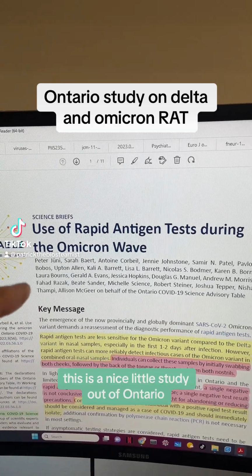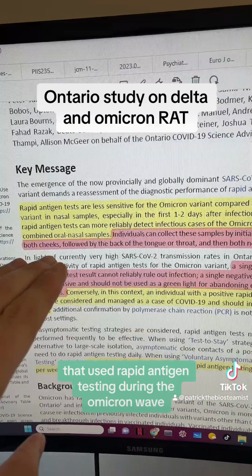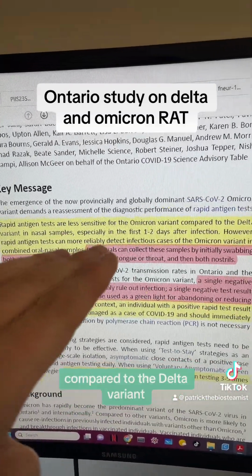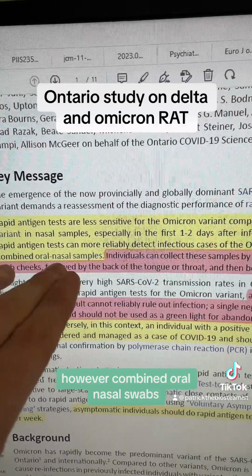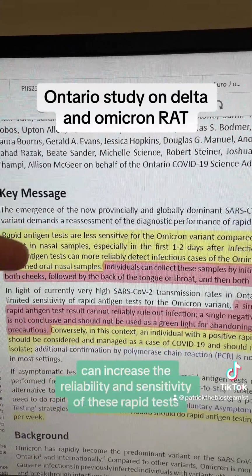This is a nice little study out of Ontario that used rapid antigen testing during the Omicron wave. We know definitively that rapid antigen tests are less sensitive for the Omicron variant compared to the Delta variant, and that's even more so compared to the wild type. However, combined oral nasal swabs can increase the reliability and the sensitivity of these rapid tests.